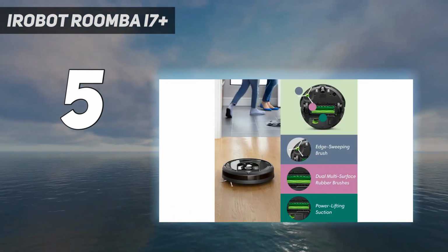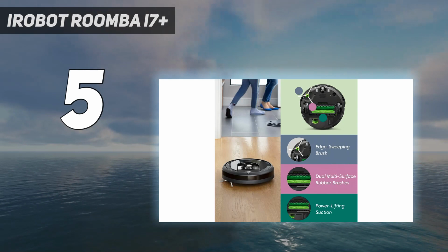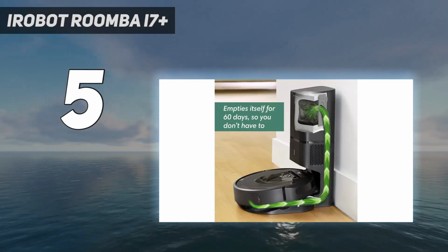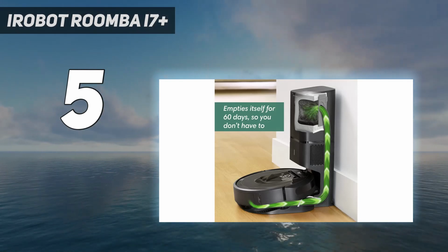At around 65 dB it's nice and quiet, although the self-emptying system is much louder at around 82 dB for the 10 to 30 seconds it takes to complete. Coming at number 4.